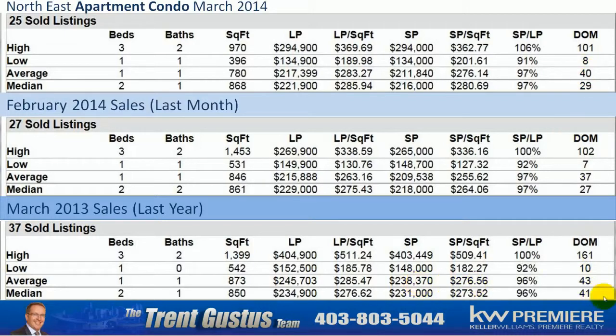So a little bit faster, but it tells us that the market hasn't changed much for apartment style condos in the northeast. It's a little bit the same. Now our average sale price is up a little bit, and that could be that people are getting a little bit more square footage, or no, they're not. They're actually getting smaller properties, and the average sale price was $276 and it was the same. So not a lot has really changed up there.